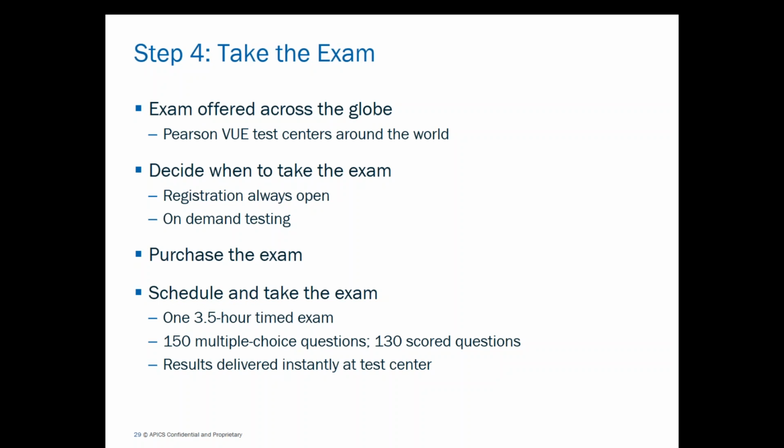So finally getting to step 4 and taking the exam. Exams are delivered on demand worldwide at Pearson VUE test centers. Individuals will immediately receive their score at the test center after completing the exam and will know if they passed or failed. The exam is one 3.5-hour, 150-question test.